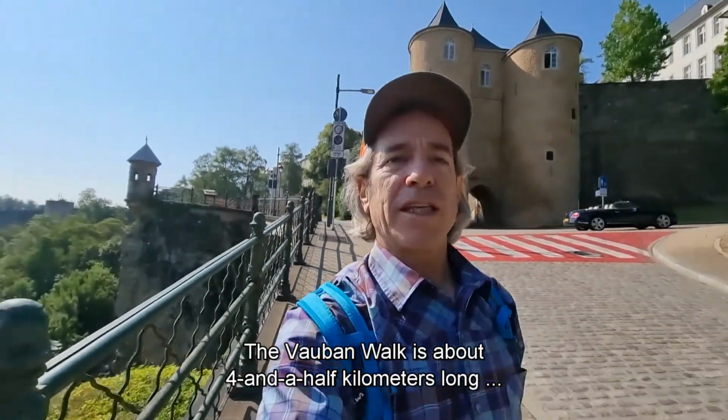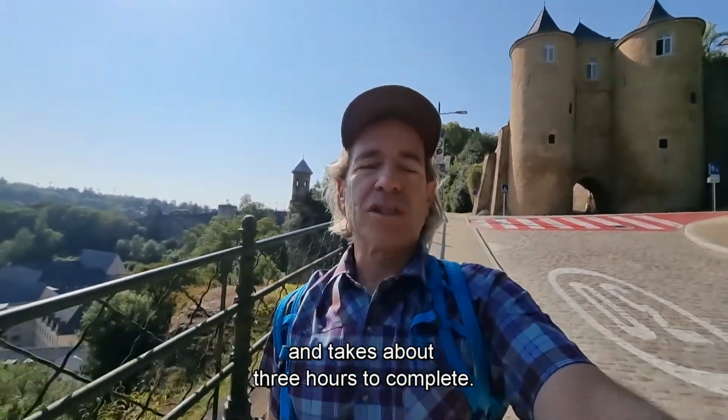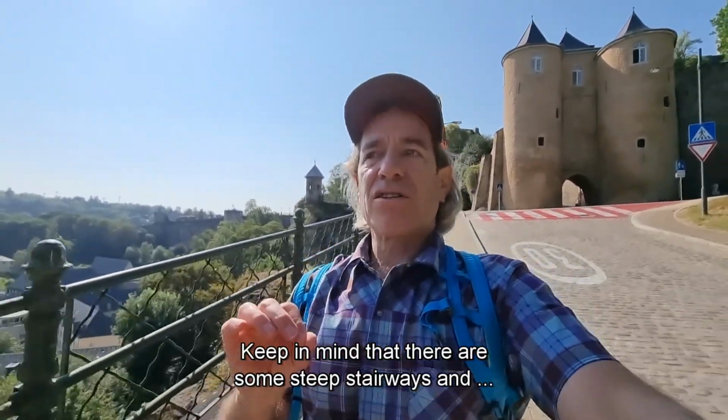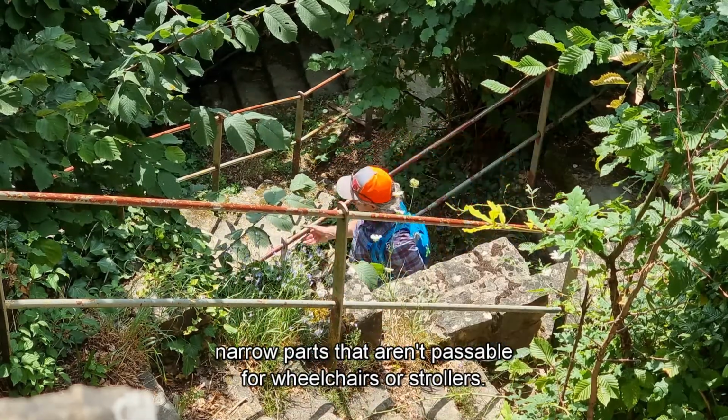So the Vauban Walk is about 4.5 kilometers long. It takes about 3 hours to complete. Now keep in mind that there are some steep stairways and narrow parts that aren't really passable for wheelchairs or strollers.